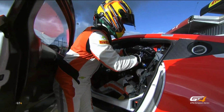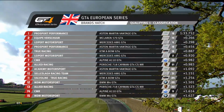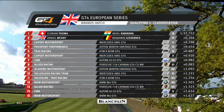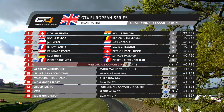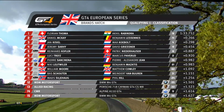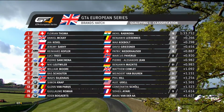So 3 different drivers doing the 3 absolute best in the sectors in that session. And Florian Thoma for Pro Sport Performance tops the times. The Equipe Verschoor McLaren of Benjamin Vasseur second quickest, Max Koval's Mercedes third, ahead of David Griesner. Then the best of the KTMs, Patrick Niederhauser, 5th fastest. 6th, Lucky Treffs, ahead of Pierre Sonsinena. Then Nicky Leutwiler, Matt Cowley 9th in the end, and Minder van Buren Jr. 10th fastest in the Mercedes.